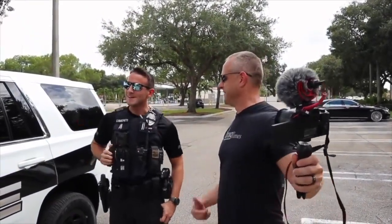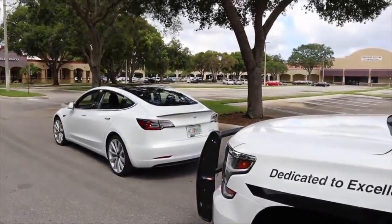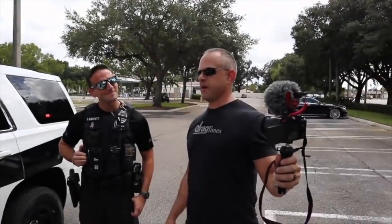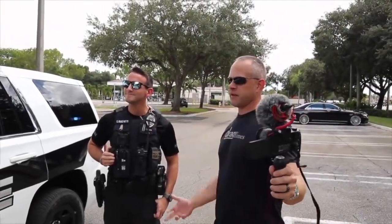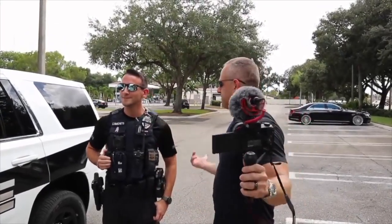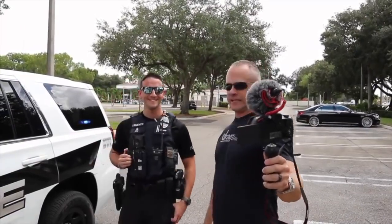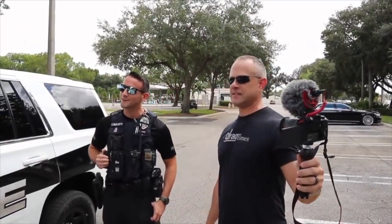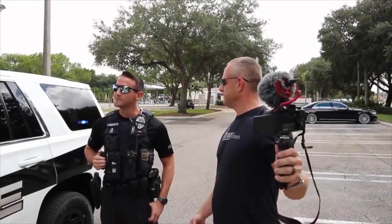I didn't run the stop sign. Yeah, I know. I just don't know how I would do that. The car, you can summon it. Yeah. It's a new feature from Tesla, that if you were in a shopping center, you can bring the car to you. But apparently, it doesn't obey stop signs. Didn't work that out yet. Yeah. All right. Well, I don't know who to write the ticket to. Well, I wasn't driving.